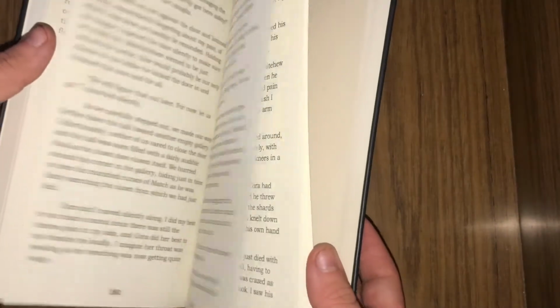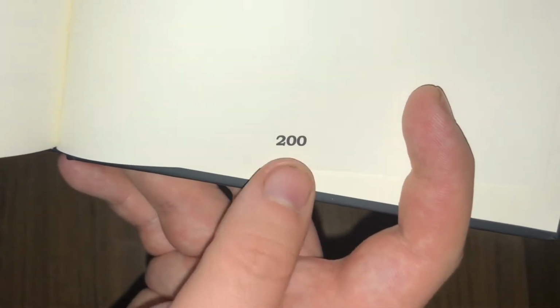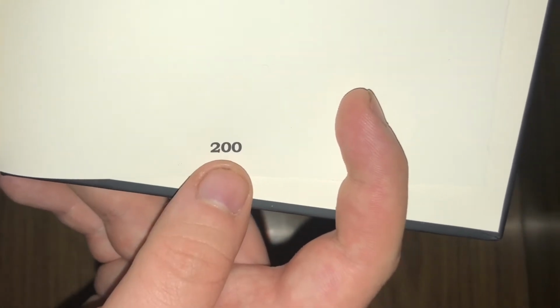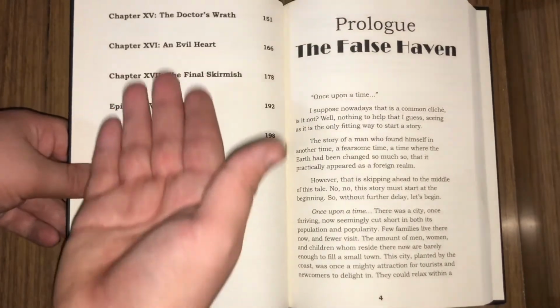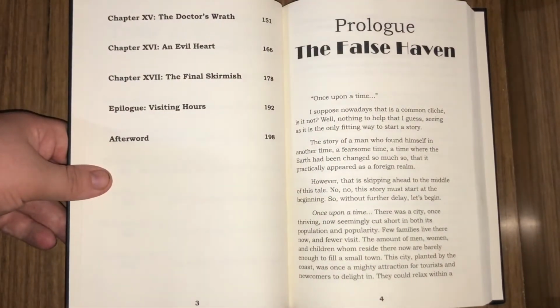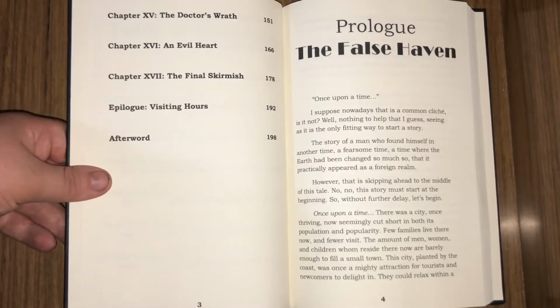Now onto the inside. As you can see, the font size doesn't look overly large, it looks good, and that's something I was a little worried about. The book is also 20 pages longer than the paperback's 180, maxing out at 200 pages. Something else I did notice, the text is perfectly sharp, perfectly clear, just like it's supposed to be, just like the paperback.